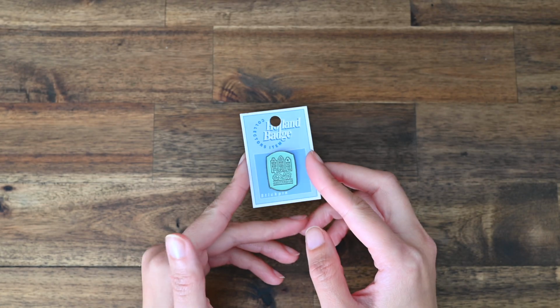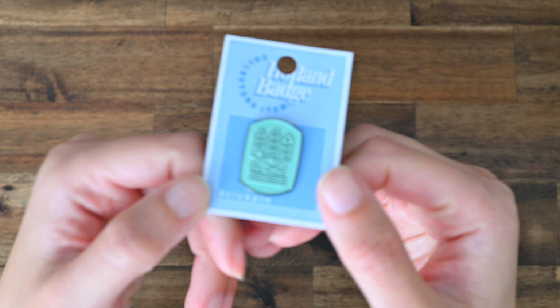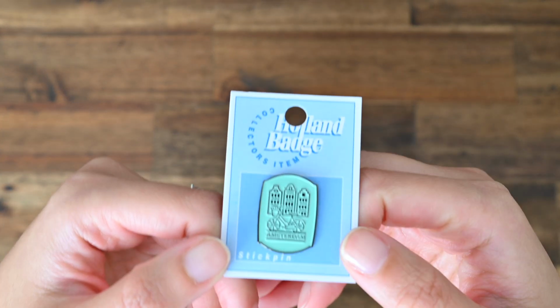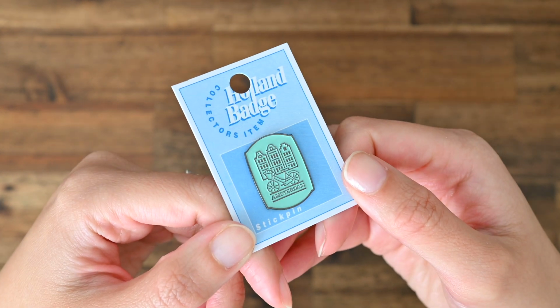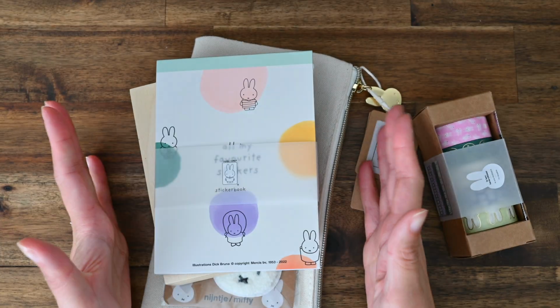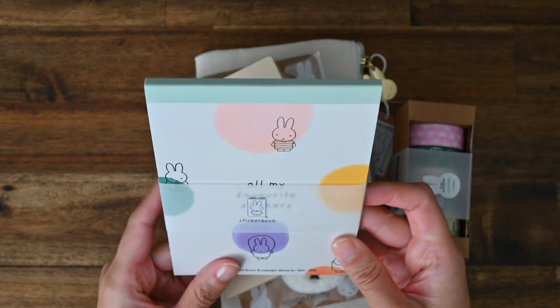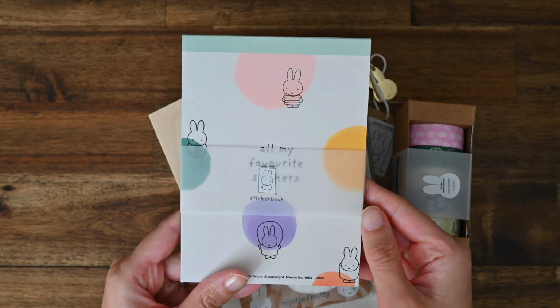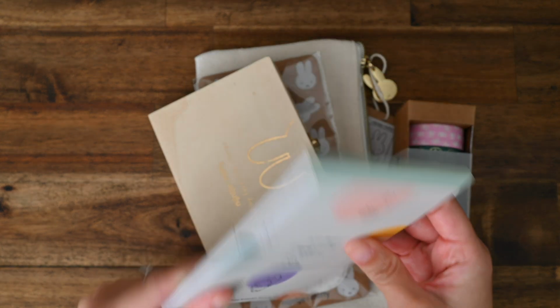What else did I pick up? I got one of these pins. It's just got a really cute illustration of the buildings in Amsterdam and also the quintessential bicycle. Just a cute pin I'll be popping on one of my stationery pouches. And next up, of course, you can't visit Amsterdam without picking up some Miffy bits and pieces. And I got these from a random shop called Hema. It's like the Dutch Miniso. Anyway, these are some really cute stickers.